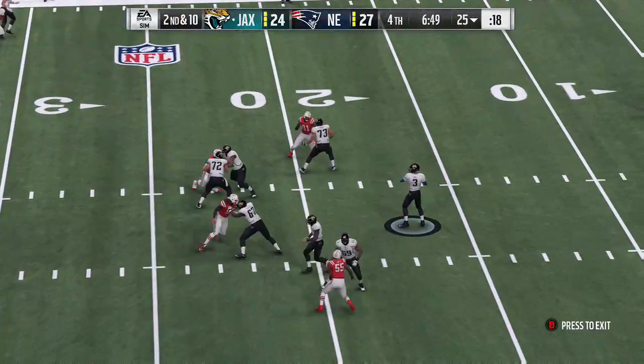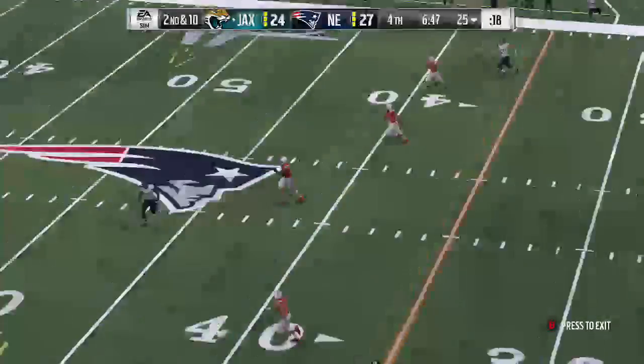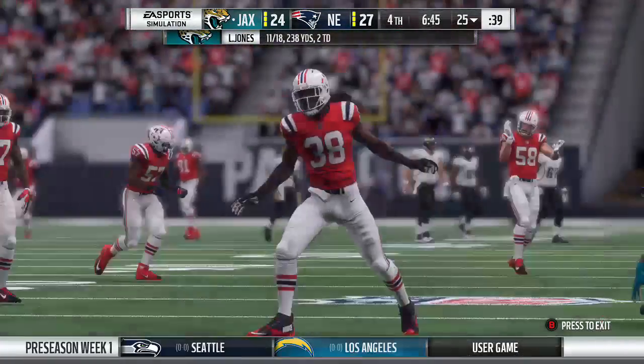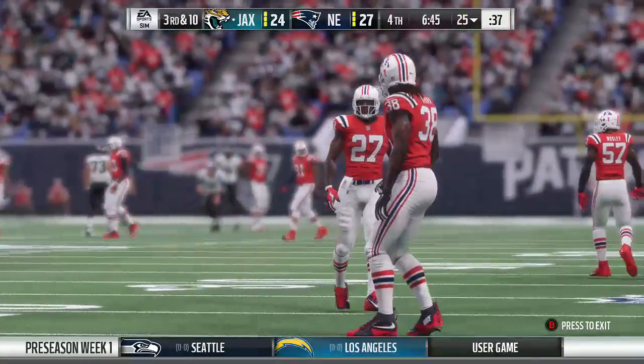Now Jones, back to the air on 2nd down. He's going to loft one deep left side here. And both guys were there, but it falls incomplete.